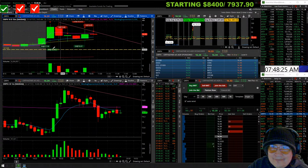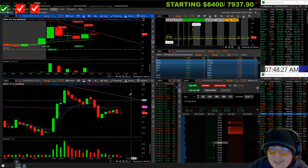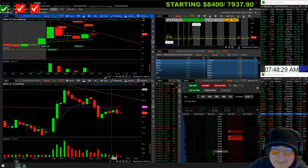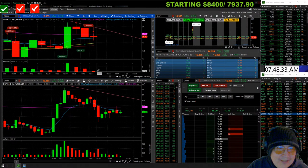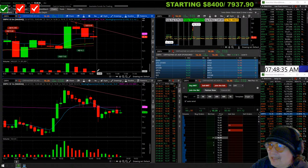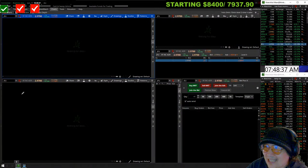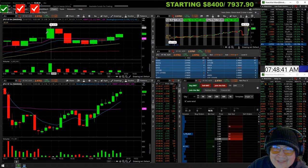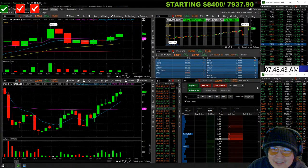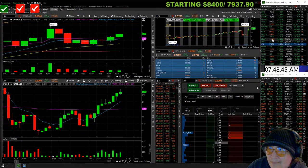Right there. Boom. I'm looking for the break of this area up here on the 15-minute chart. This is a little bit bigger. BTC, what? What the heck is happening? Here's JFU again. Look at this. Giving you money, money, money up into the 324s right there.